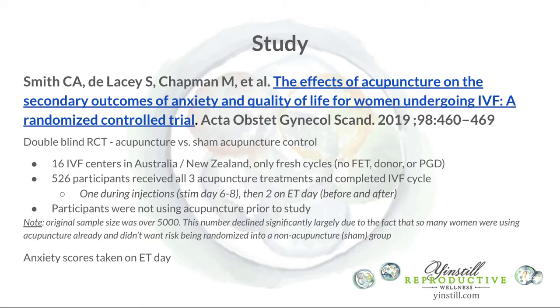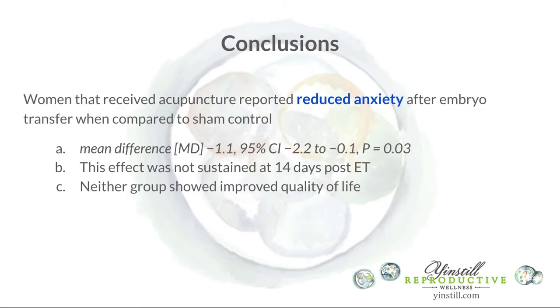And a special note here is that the original sample size was over 5,000, and it dropped down to 526, largely due to the fact that so many women were already using acupuncture and didn't want to risk being randomized into a non-acupuncture or sham group to do the study. So that shows you its growing popularity. Anxiety scores were taken on embryo transfer day. So the conclusions: women that received acupuncture reported reduced anxiety after embryo transfer when compared to the sham control.